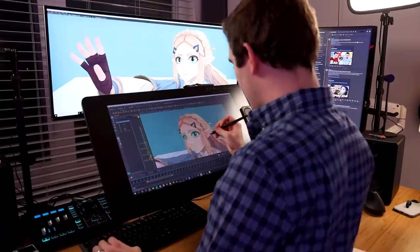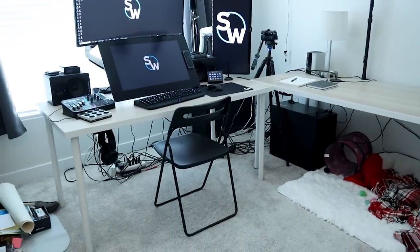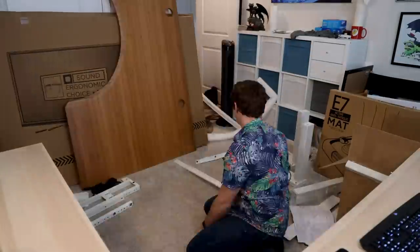The first step to set up an inspiring workplace: build the desk. No, not that one. Never that one. See that chair? I don't want that. No one does. Look how uncomfortable. My back still hurts from that setup. We can do better. A standing desk is better.